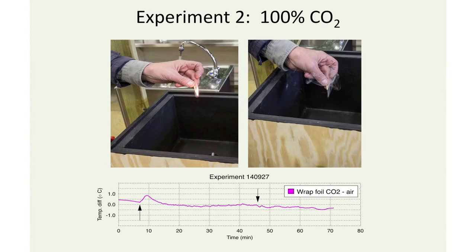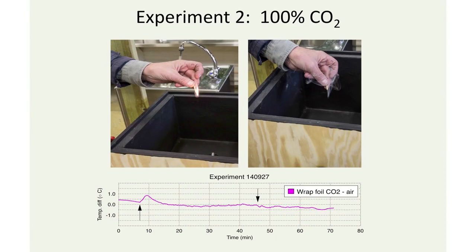But anyway, we did also experiment with 100% CO2. And we used a match simply to show that there's no oxygen left, at least in this box. And then we measured the difference between a box with air and one with CO2. And we started here, and we see it's about 0 difference. We were not able to measure any difference between those 2 boxes.